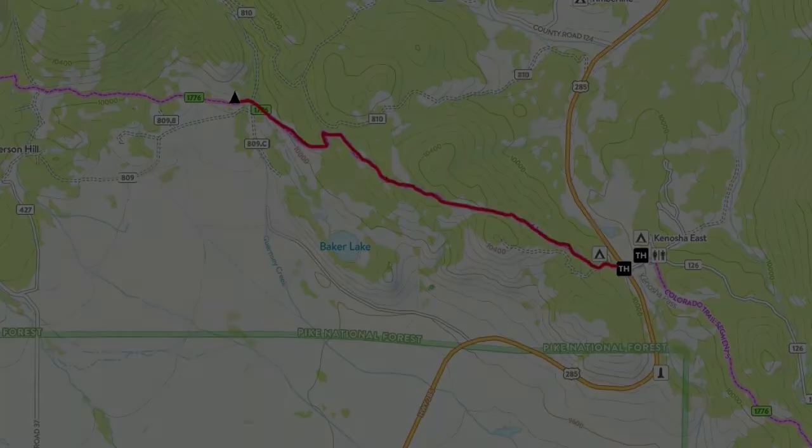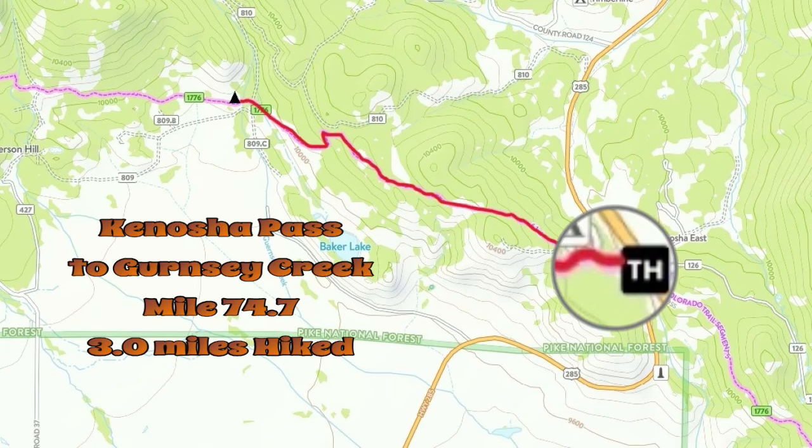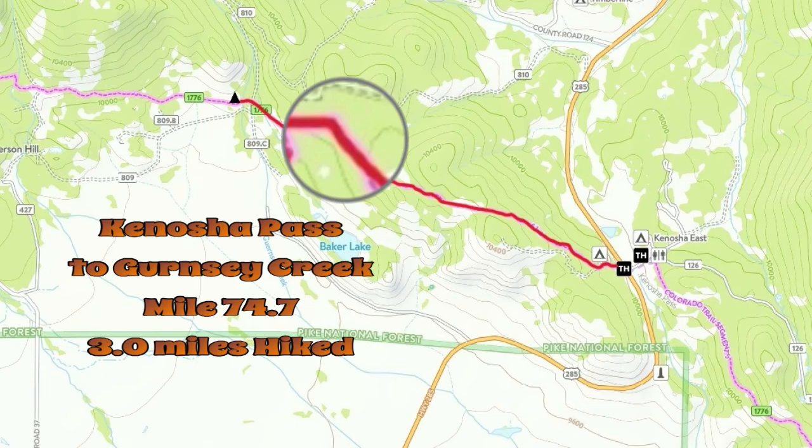From Kenosha Pass, it was a quick 3-mile trip down to Guernsey Creek along a ridge with spectacular views. Even though it was a short hike, it was one of the prettiest days.